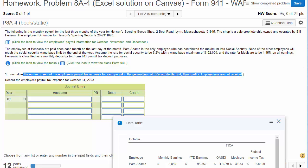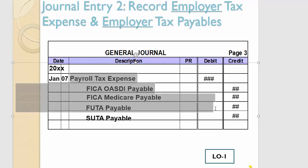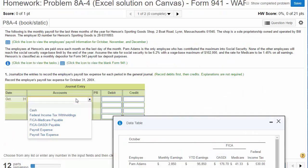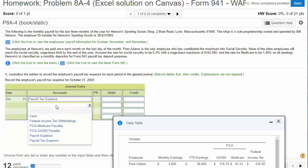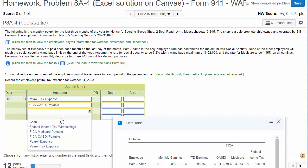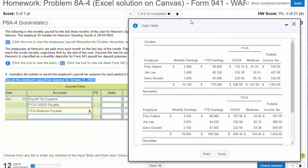So remember, the PowerPoint for the employer portion looks like this. We're going to have payroll tax expense, and then we're going to have OASDI and Medicare. And then usually we have FUTA and SUTA, but this problem is just ignoring that because we just want to focus on Form 941. So we're going to need to debit payroll tax expense and then calculate the employer portion of OASDI and Medicare. Don't use payroll expense, it's payroll tax expense. And then we're going to have OASDI payable, Medicare payable. So notice this is for the first month, October 31st.